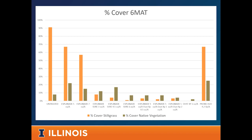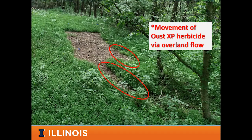One of the big issues with Oust XP as well that we found was overland flow with rainfall following our treatments. You can see here these streaks coming out of our plots. This is where subsequent rainfall, even a week or two after our treatments, moved the pre-emergent herbicide outside of our plots and moved it off site. And so that's just the potential for non-target damage. So that's why we're concerned after this that Oust XP is probably not our best choice.